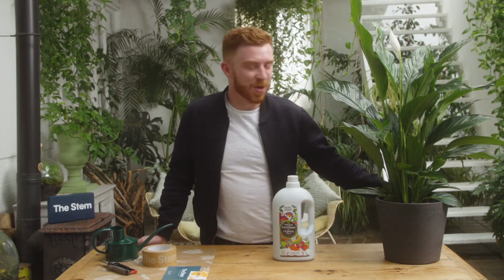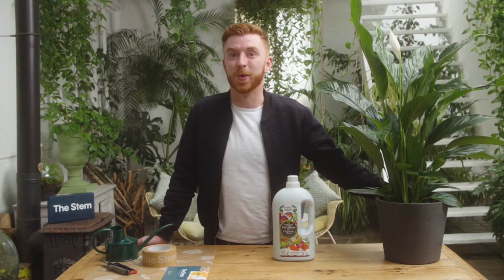Hi guys, so now you have your new plant. It's in its new pot, it's freshly watered, but when should I feed it? Let's find out.